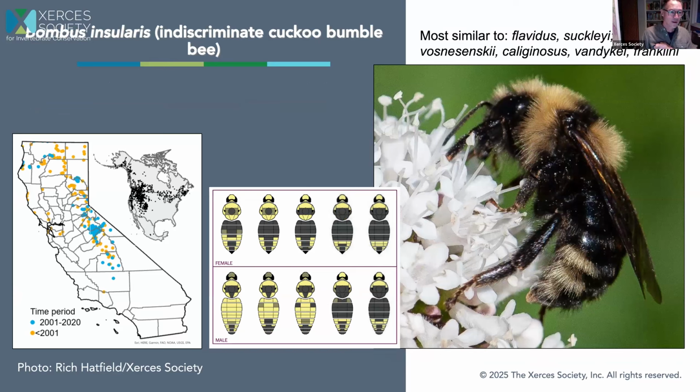Sorry about the title there. This is Bombus insularis, or indiscriminate cuckoo bumblebee. This one can look a lot like Suckley's, but if you've decided it is a cuckoo, look at the abdomen where the arrow is pointing, and on T4 there, it also has yellow hair, but that yellow hair is almost always divided by black right down the middle.